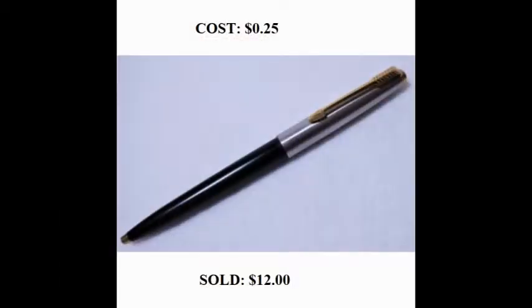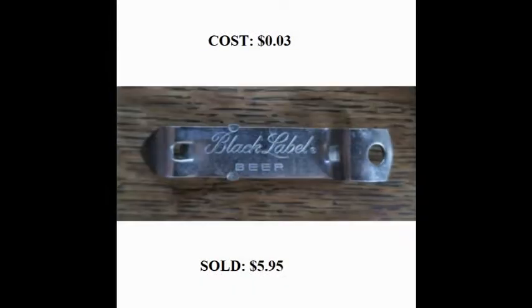This Parker pen sold for $12. Remember, we talked about these before. You just want to watch for that arrow clip in a pile of pens, and that's a Parker. Another Black Label beer opener sold, this time for $5.95. That was Black Label opener number 6 from this slot.